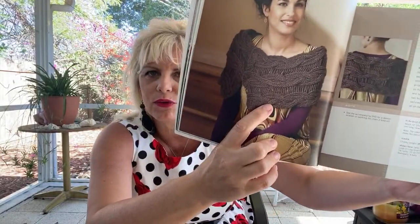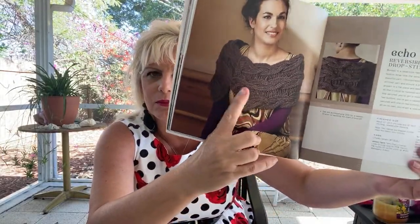So it's a reversible cable with a drop stitch in between each of those cables. It's absolutely gorgeous. I love it, but I would love to see it in a larger scale. All right.